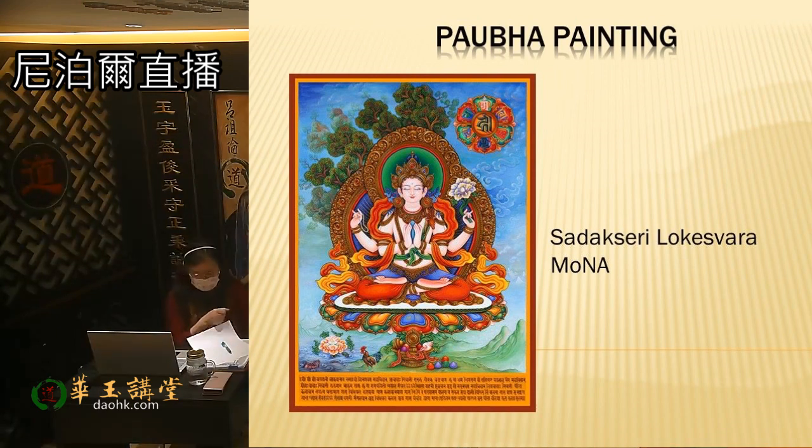So with his primary hands, he is holding the Bodhicitta Ratna, and it symbolizes that from the practice of metta, we can generate compassion.